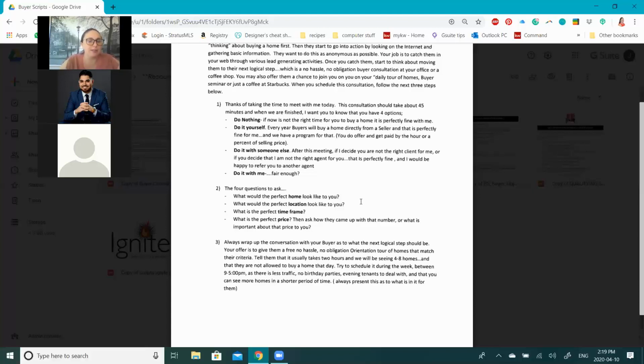You could just move right to signing a buyer representation agreement and then setting them up on Collaborate and Stratus, and then showing them homes. That's fine if you want to do it that way. The orientation tour is something I've always done because I focus so much on educating them and making sure they understand the market that it's actually a big element of my consultation, or the next step of it.